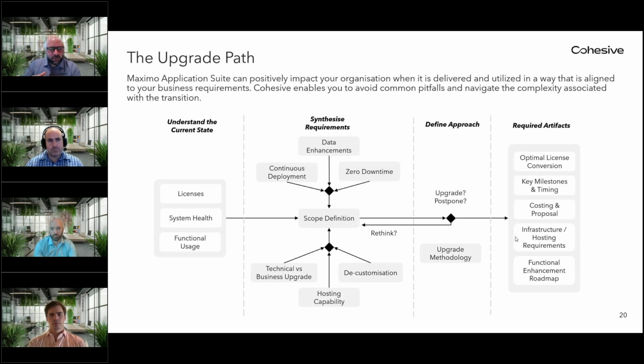And then potentially functional enhancements in a roadmap, right? So if I do want to start extending my capabilities, how do I get there? And what is that roadmap? What am I using today versus what we want the organization to be doing tomorrow?